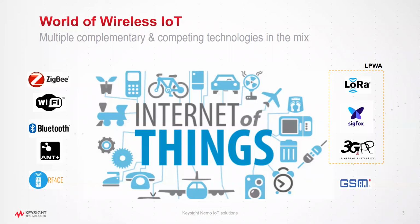And then you have on the right side, low power wide area technologies such as LoRa, Sigfox, and 3GPP specific technologies as well. They are called low power wide area because the devices and solutions utilize really low power, hence the name low power wide area. Our focus today is mainly on 3GPP specific technologies, that is narrowband IoT, NB-IoT, and Cat-M, or LTE-M.